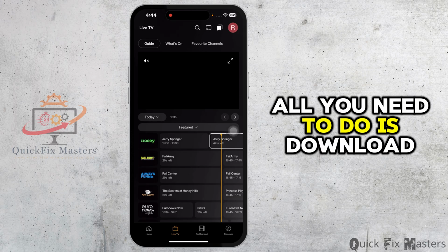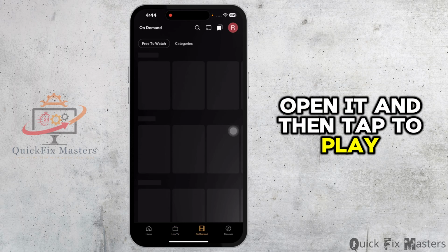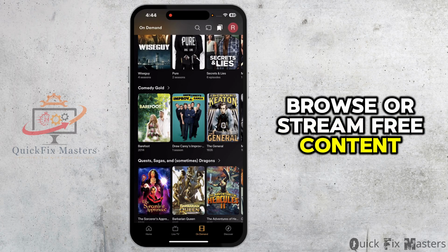All you need to do is download Plex from the App Store, open it, and then tap to play. On this application, no account or payment is required to browse or stream free content.